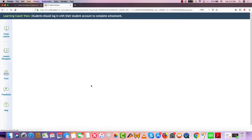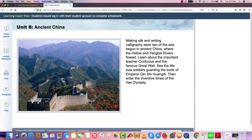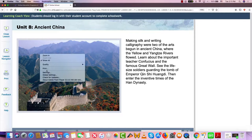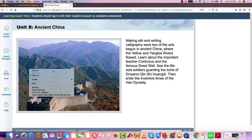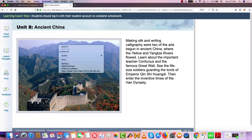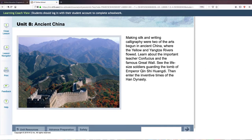Actually, I'm kind of interested in this because, you know, I'm living in China and I'm not very good with Chinese history, so I'm always happy to know that. Look at that beautiful picture. Too bad you can't. Can you save it? Yeah, I'll find a way to get this picture here. I know how to get it. So, ancient China. And I'm going to try to make this big. Bigger, bigger.